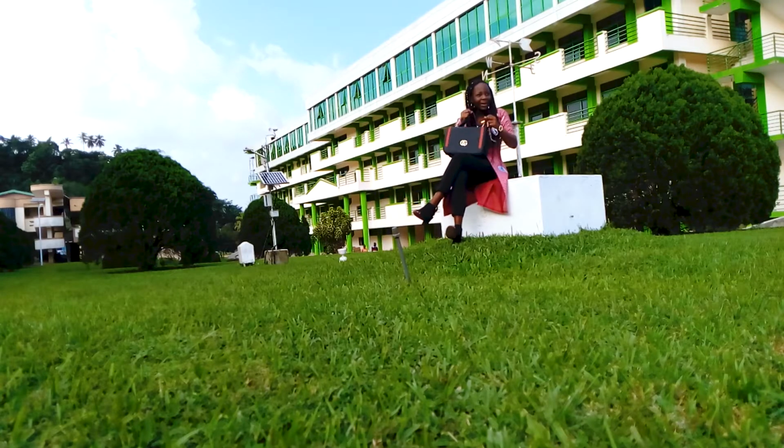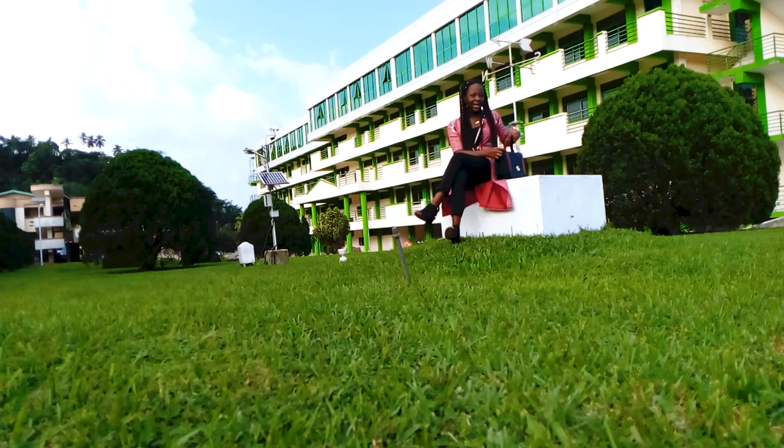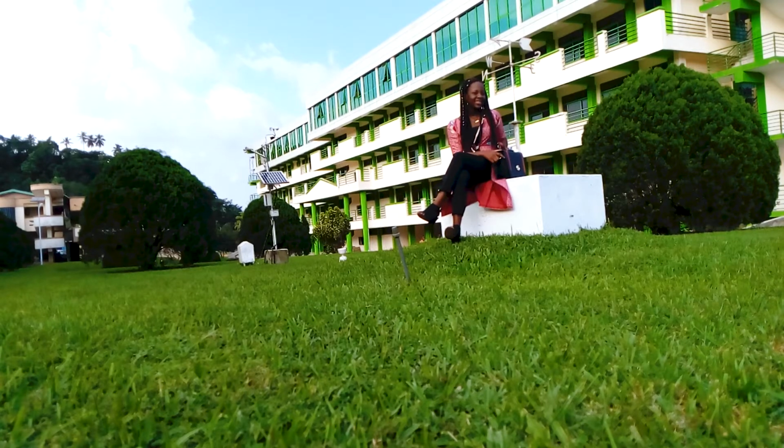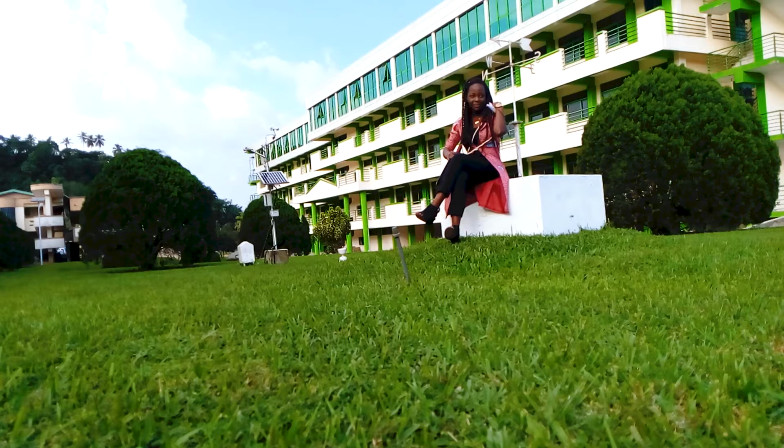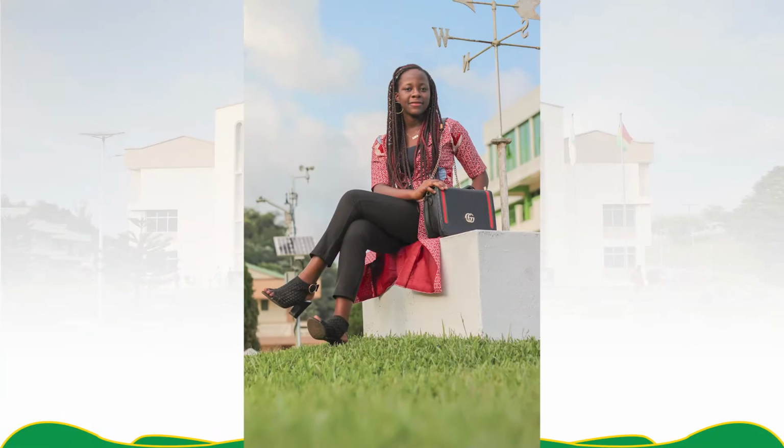Alright, now there's this nice structure over here, and I wanted to get a shot of her sitting on it. I was just acting of the bag. And the bag is okay, but it's like we are advertising for the people who made the bag. Oh, no, no, no. There's nothing wrong with that.